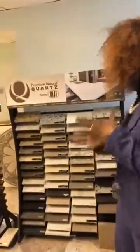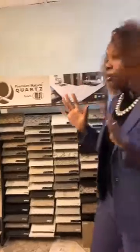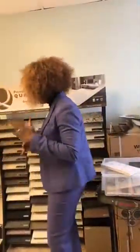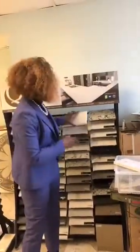Lots of different colors. Some people like it because it's, quote unquote, calmer, it doesn't have as much movement as granite. We're going to go out and see some granite slabs in a minute. The other reason people like it is because you can get a pure white. If you want pure white countertops, you can get that. You can't get that in a natural stone.